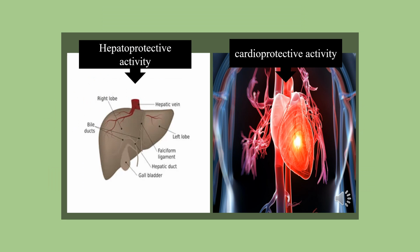Then hepatoprotective activity. A mixture of chebulinic acid and its minor isomer, neochebulinic acid, with the ratio of 2:1, isolated from ethanolic extract of Terminalia chebula fruits, showed strong hepatoprotective activity. And ethanol extract of Terminalia chebula was found to prevent the hepatotoxicity caused by the administration of rifampicin, isoniazid, and pyrazinamide in combination in a subchronic model.